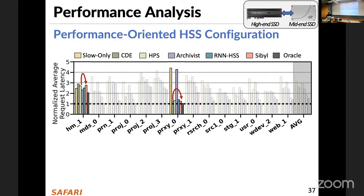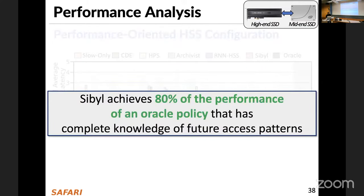Now, there are a couple of cases where Sibyl doesn't perform so well compared to some of the prior approaches in the performance-oriented configuration. We provide some insights in the paper on why this happens. We attribute it mostly to the experience buffer capacity and also the nature of the workload, which is purely random in these two cases. With that, Sibyl achieves 80% of the performance of an Oracle policy.